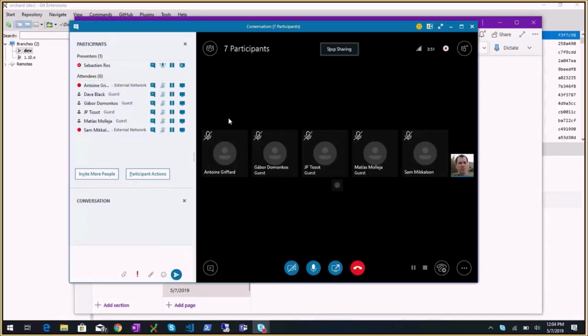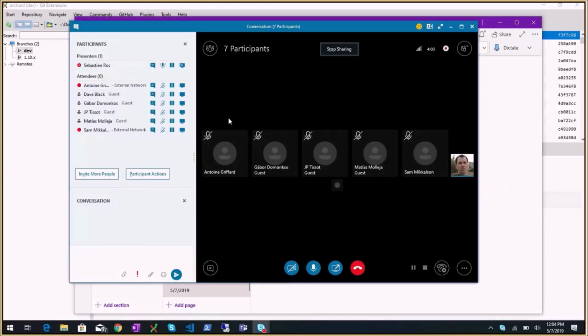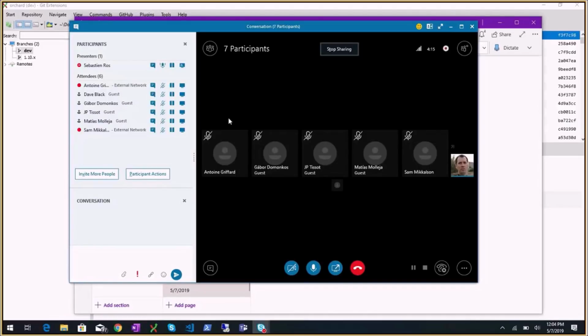So we can demo what has been merged, which is RTL content localization. We can look at it, but we can take a new look now that it's in dev. RTL content localization. We have the new media field. I think it's named like this.